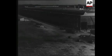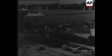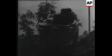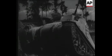A cornfield in 1940. Today, the world's greatest tank arsenal with more than 10,000 workers. On this track, 1 mile long and built in a figure 8, the products of the arsenal are tested.